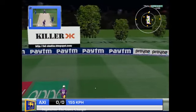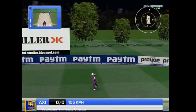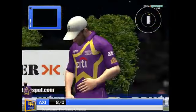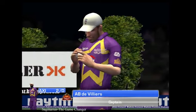Flicked down to fine leg. They turned that into two, and that's good.